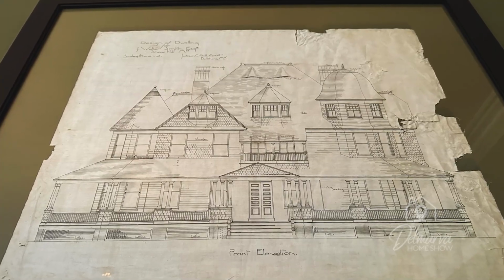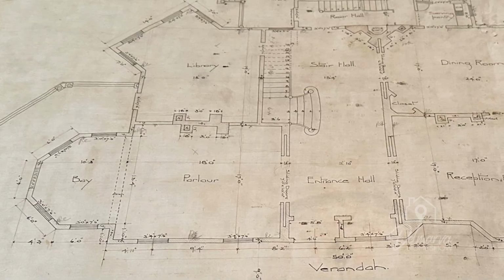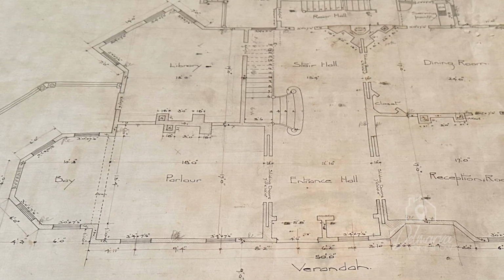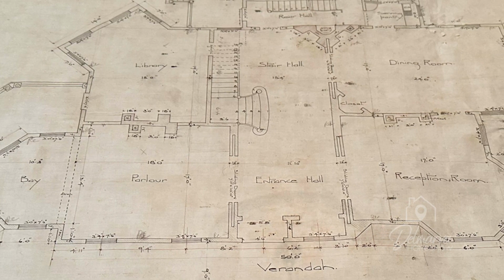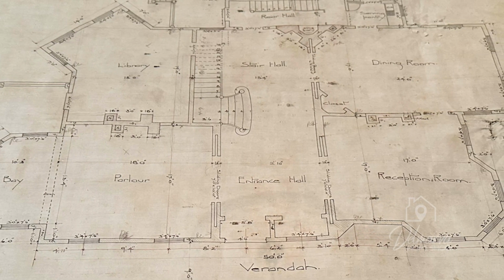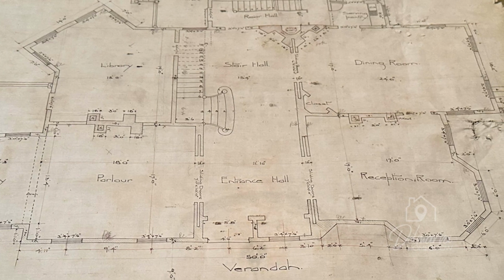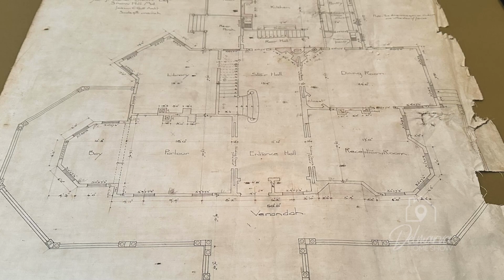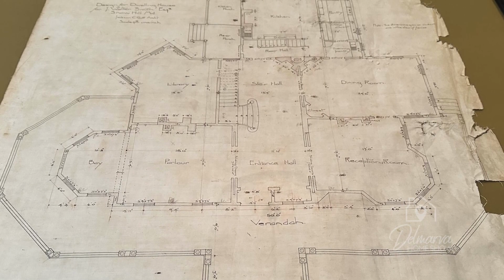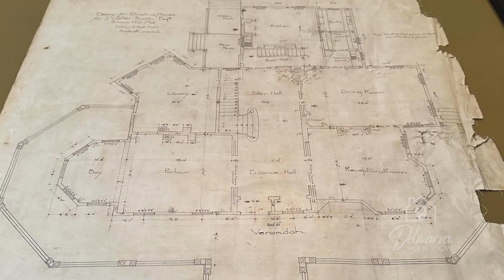So you can see everything is labeled as well as the dimensions. There's the parlor, the entrance hall, reception room, dining area. And then the part that I haven't shown you yet, which we're gonna get to, is actually the servant headquarters. The servant headquarters are on the back of the house and they do go up all 3 levels, but it's so that the owners of the house could have the front of the house.